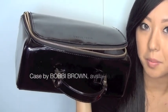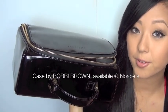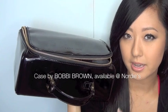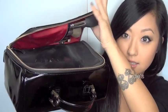This is my main makeup carrier. I used to have a box. In high school, I probably used a Caboodles box from Target, and those are great, but because I carry so much, I really need compartments to help organize the things that I carry.